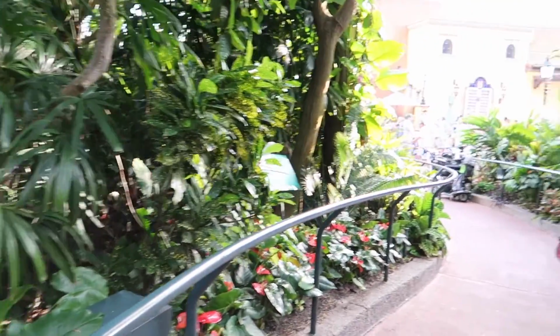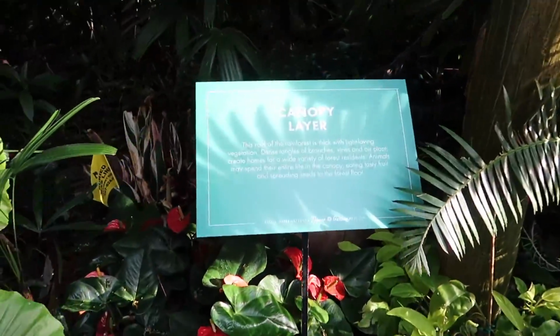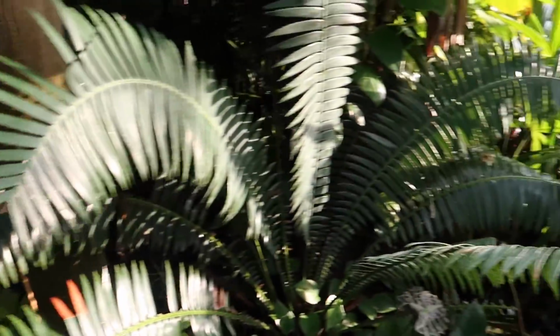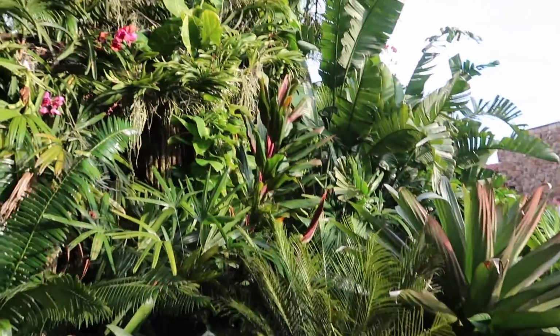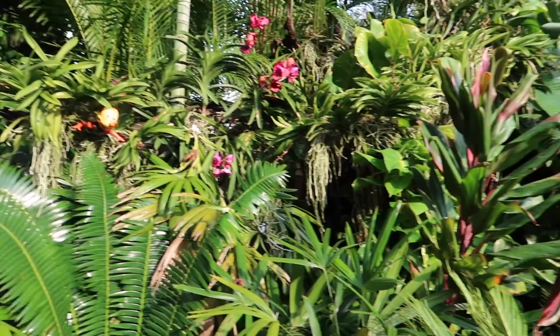And back here is where we saw Spike when we were walking up. And this talks about the canopy layer. There he is, look at him. Spike is peeking out. Oh, so cute. I was saying walking up here, Mom, when we did Mexico during Figment's scavenger thing, we found him right away.